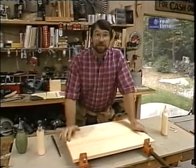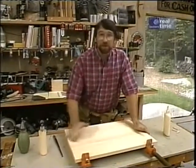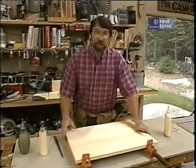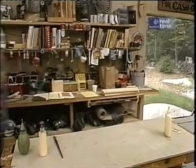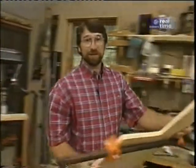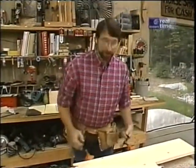Well, you'll notice that I'm in no hurry to wipe off any of this wet glue. I don't want to smear it into the wood. I'll scrape it off later with a paint scraper after it's dried. Now, here's some panels that have dried. And now's the time to scrape off that hardened glue.